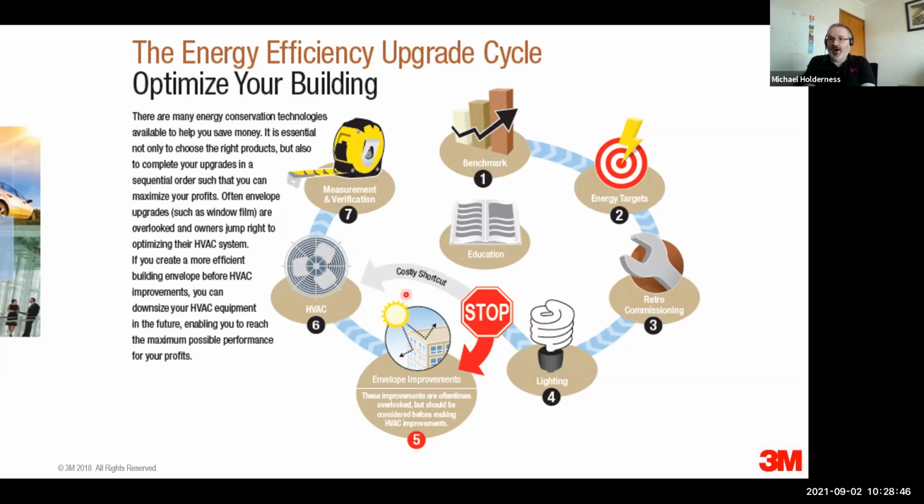Then, because they have no understanding of doing anything with window film, they'll often jump over this step, which is you guys, straight to changes to the air conditioning units and putting in bigger, more efficient, larger air conditioners. Then they'll go and measure it and say, oh yes, did it work, or no, it didn't. That can be a very, very expensive step. Your difficulty is that they don't know to come and talk to you guys.